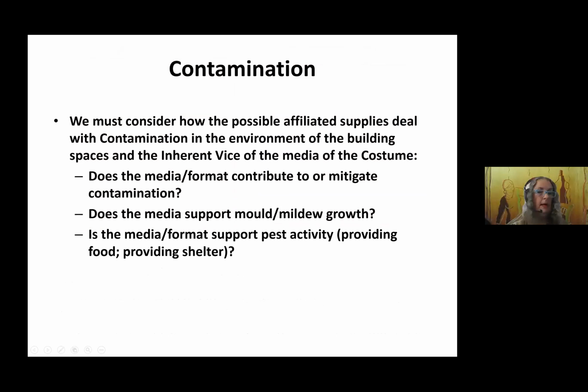We also have, as you can already see from my previous slides, that contamination is quite different in all its possibilities. We also have dust accumulations. Is it not filtered out by your HVAC system? Does your HVAC system even have a particulate debris filter installed? Is it changed periodically? We have the wood acids of acetic, formic, and nitric acids and formaldehyde that transfer when in direct contact with the media of costume and affiliated supplies.